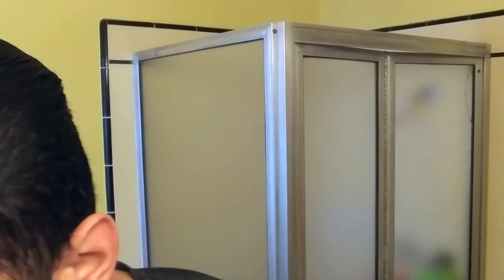So we're going to get into the shave today. I'm going to go ahead and rinse the face, cold water rinse, soak the brush, and we'll be right back. All right, so here we go. I'm going to go ahead and load it right off the top of the hook.